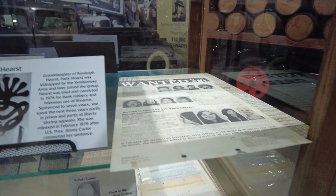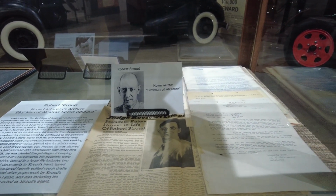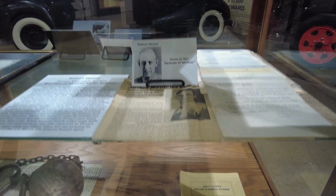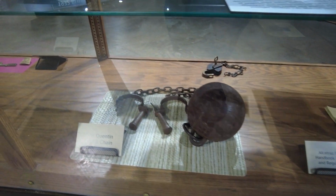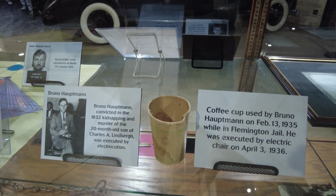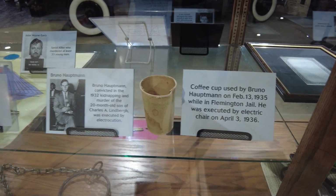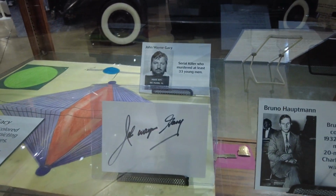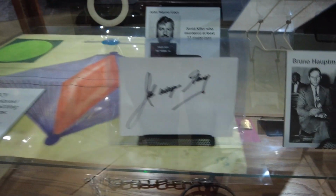Patty Hearst poster. Robert Stroud, a letter from his attorney seeking his release. Alcatraz, the Handbook of Rules and Regulations. A San Quentin ball and chain. A prisoner neck collar. And then up here we have Bruno Hauptmann's coffee cup from 1935. He was the one that was arrested for the kidnapping and murder of Charles Lindbergh's son. John Wayne Gacy's signature, and an original signed drawing. As you can see, Gacy's signature on the bottom, 1981.